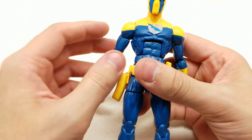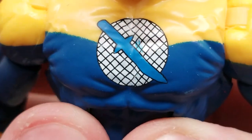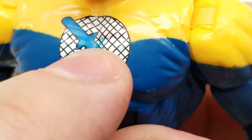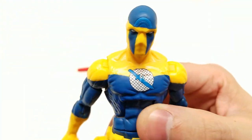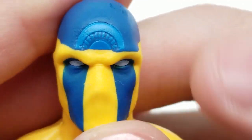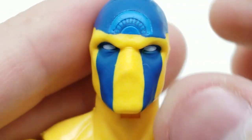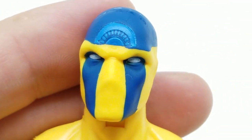So Spy Master, there's his symbol right here. We even got some paint bleeding, and right here looks a little rushed, not even a clean line, almost like a crayon line. As far as the head, the paint job on the head and the symbol right there looks okay. There's a scratch right here, unfortunately.